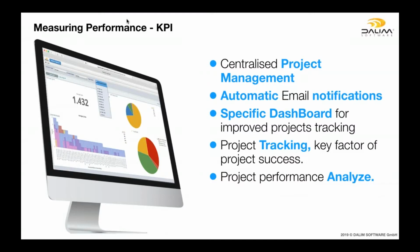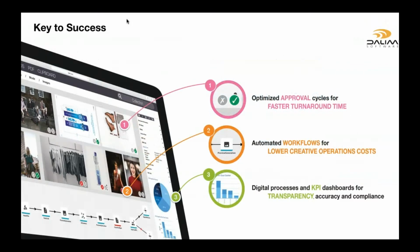So, key to success when you are considering this complex packaging workflow environment will be to set up a system where you will optimize the approval cycle. It will result in a faster turnaround. Put in place some workflows to automate the different tasks between the stakeholders, between the different tasks to be done, and of course, set up key performance indicators and dashboards where you will be able to get full traceability and transparency about what is happening.